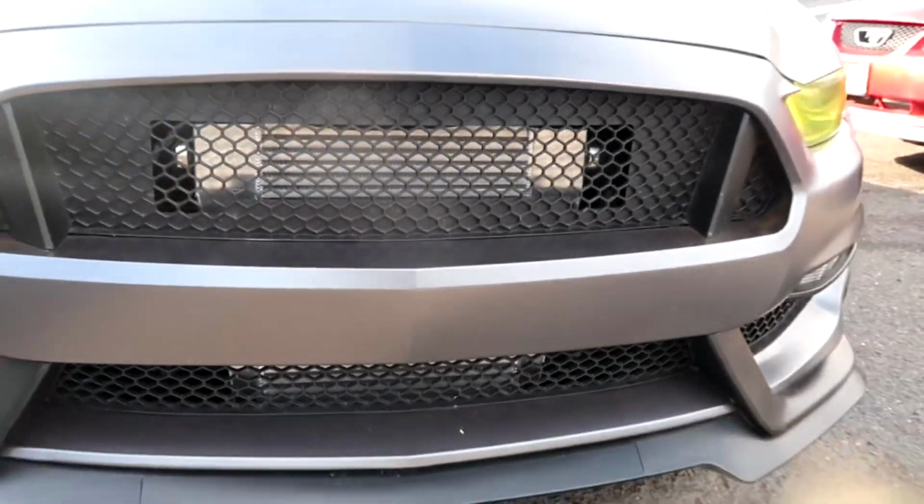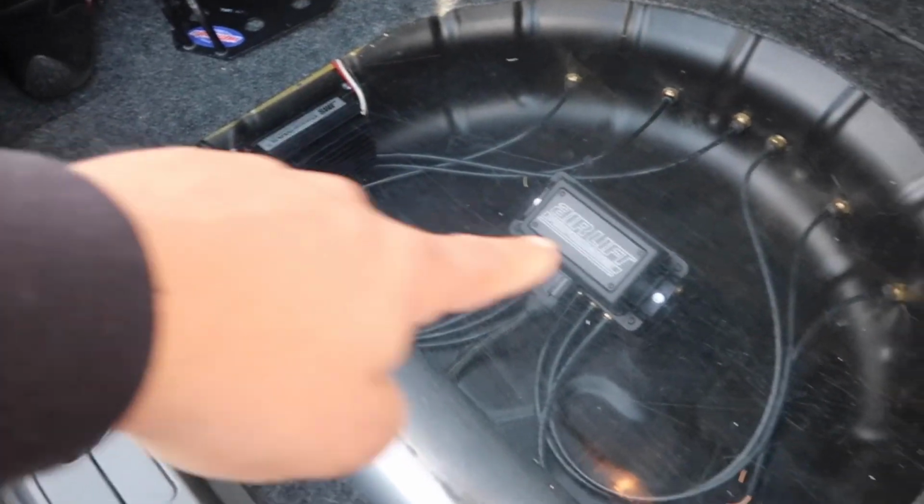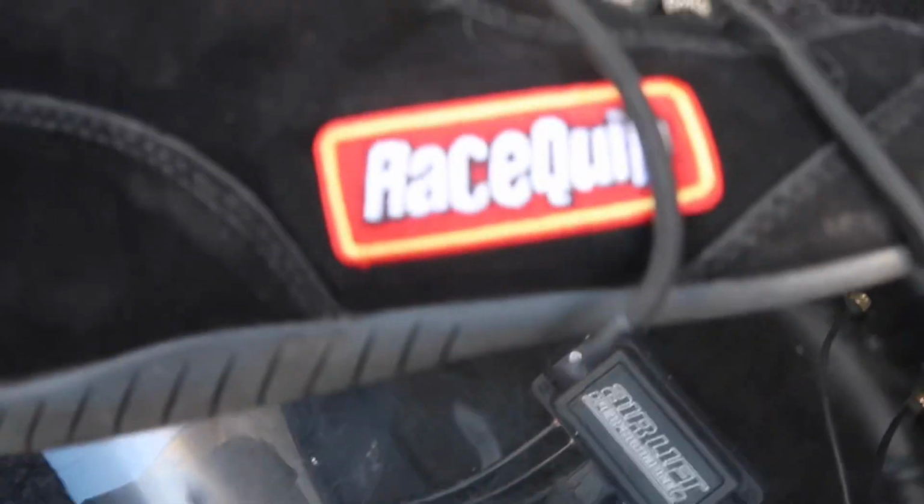Dude, I love this intercooler, bro. The bumper fits perfect. It's a 350 bumper. It's perfect, dude. Look at that. Oh, that looks so good. Shout out Lethal Performance, yo. Appreciate you. Right there, the BAP's there. Lethal Performance is there, and my racing shoes. That's how I drive fast.